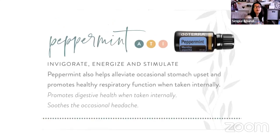Okay, you guys. Peppermint. We talked about that earlier, all three ways: smell, taste, and touch. It's energizing, it stimulates, it helps with upset tummy, helps support respiratory function when taken internally or just inhaling, promotes digestive health when taken internally, and it also soothes occasional headaches. And for those older ladies like myself, night sweats and hot flashes, keep it on the side of your bed, put a little bit on your forehead, the back of your neck, a little on your chest, and see how that helps you.